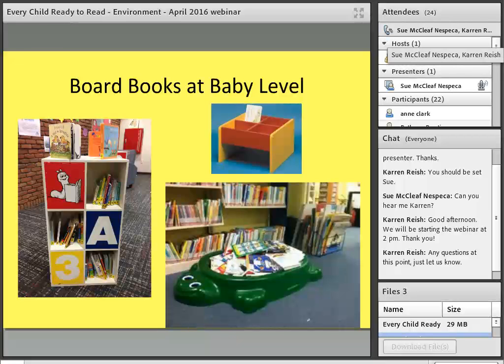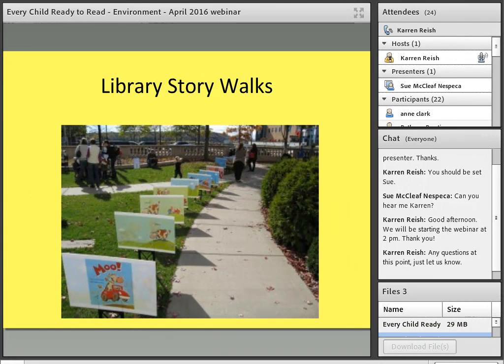Having board books at the baby's level is great. Now, that stand on the left is a very common one. I know a lot of libraries have it. I hadn't seen the turtle before. When I saw it, I thought that was really clever. I have to admit, with the turtle, though, if you have it really loaded like that, you'll probably find a lot of books on the floor later that you're going to have to pick up. But it's still kind of cute and puts books at their level. I think it's kind of a neat idea.